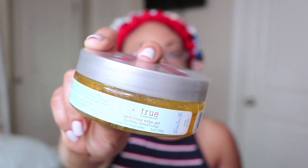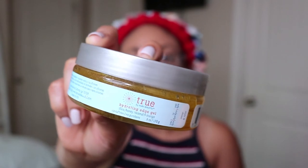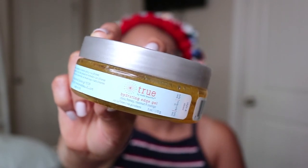This is a pretty decent edge gel. It is very hydrating, and I have used this quite a bit in the past. It's just been a while since I've used it, since I started using the Style Factor and some others. This particular edge gel is hydrating. It smells really, really good. It has the most beautiful smell ever. It is very hydrating, but it doesn't keep my edges as slick as I would like. It just makes them feel good, and it hydrates and moisturizes my edges. It does leave a little bit of sleekness, but it doesn't last long. So it'll be okay, I guess.